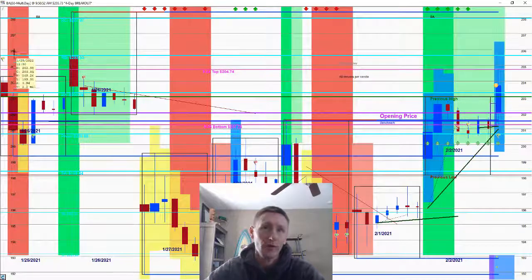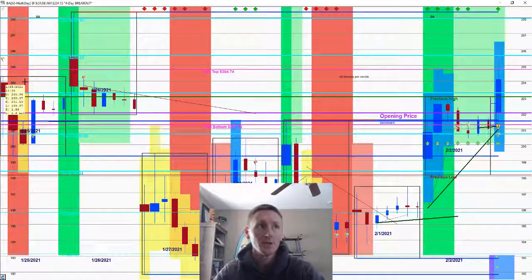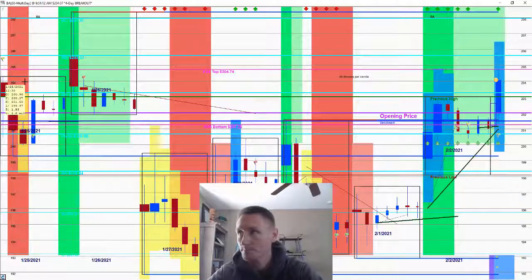It went through 205, 206, and actually went all the way up past 208, hit 208.35, and retracted all the way back down here to 204. So we knew beforehand 204 was a heavy price. This was a very sticky price.